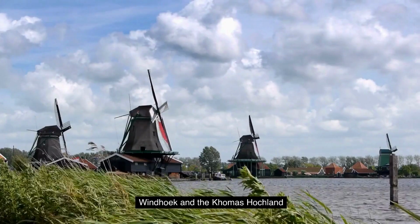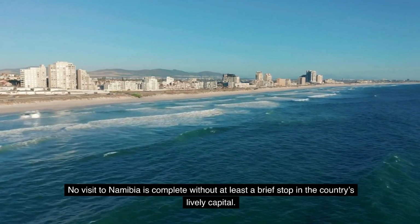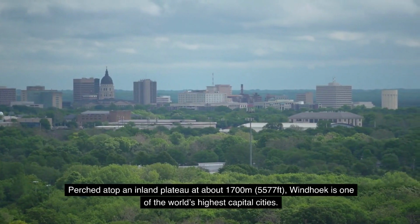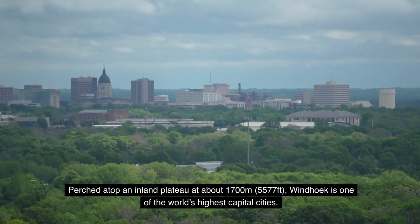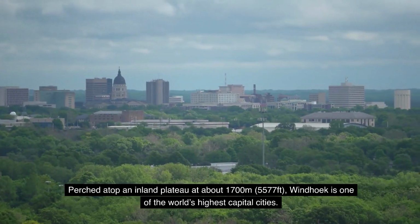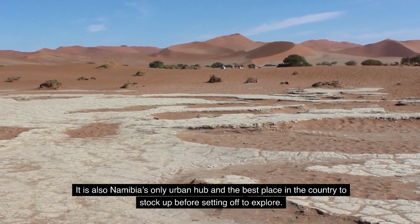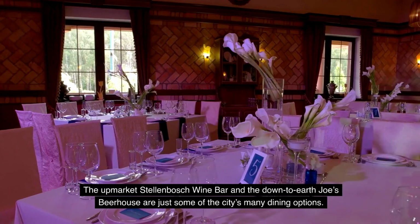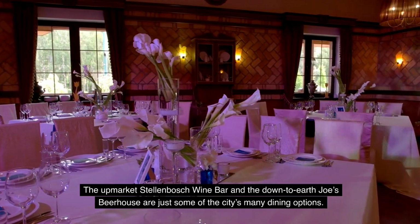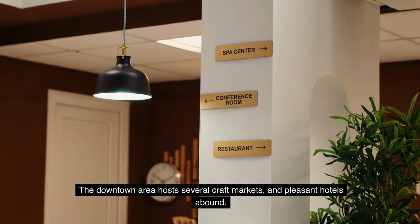5. Windhoek and the Khomas Hochland. No visit to Namibia is complete without at least a brief stop in the country's lively capital. Perched atop an inland plateau at about 1,700 meters (5,577 feet), Windhoek is one of the world's highest capital cities. It is also Namibia's only urban hub and the best place in the country to stock up before setting off to explore. The upmarket Stellenbosch wine bar and the down-to-earth Joe's Beer House are just some of the city's many dining options. The downtown area hosts several craft markets, and pleasant hotels abound.